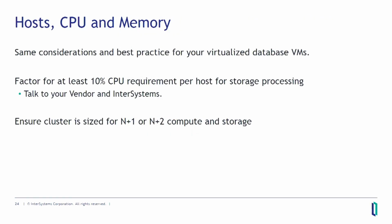So I'm going to skip through just some high-level things to think about. This isn't the time to get too far into the weeds. For a start, HCI is built on x86 architecture. Most of our customers are running VMware, so start off with your VMware best practices. If you do that, you're a big step ahead. And I've got a fair bit on the community about best practices for IRIS and Cache.